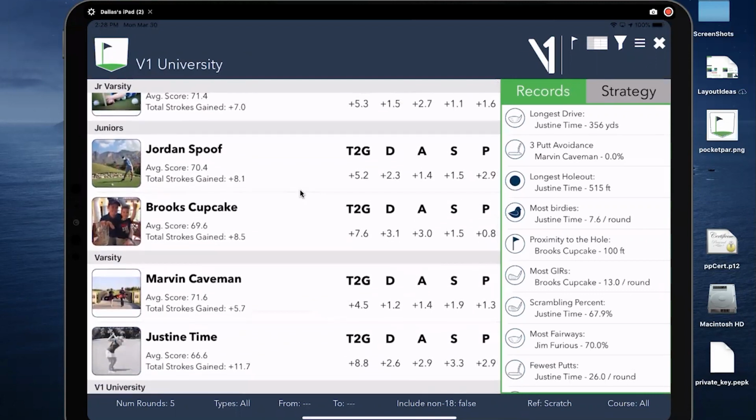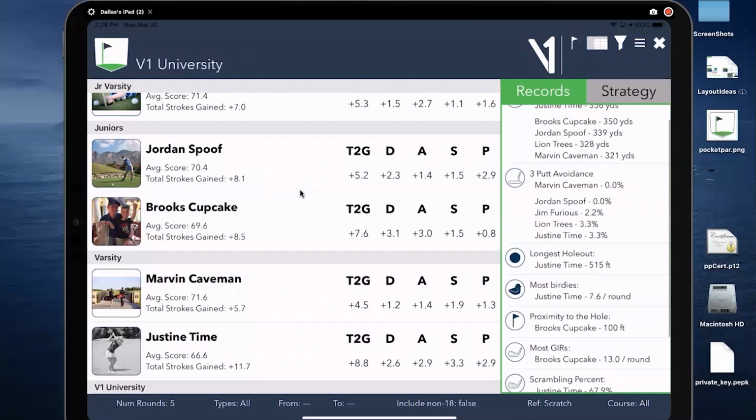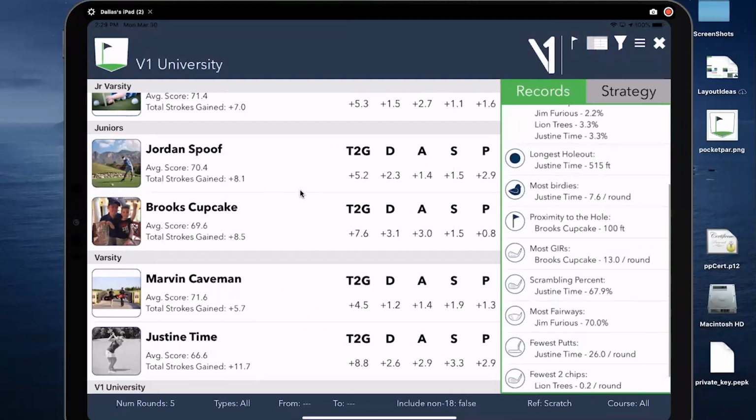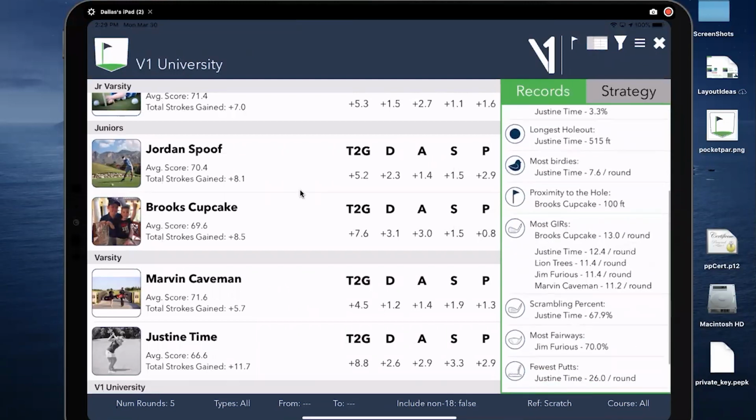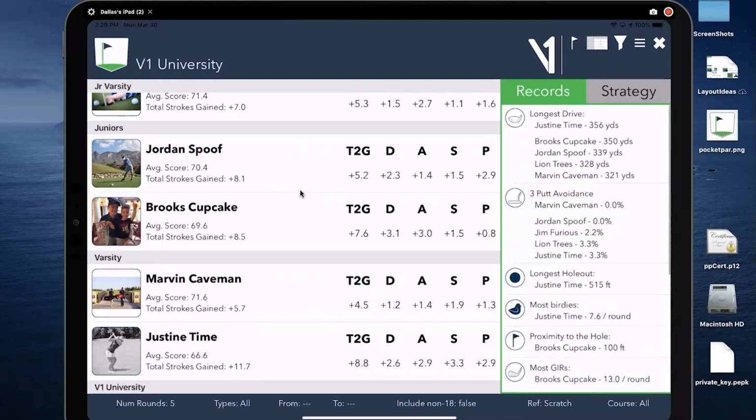You can have friendly competition. So on the right-hand side, you've got records, right? You can say, okay, who's hitting the longest drives? If I click on that, it'll give me a top 5 list of the longest drives my team has hit, who's doing best with 3-putt avoidance, and so on. So you can have these friendly competitions within the team to see how the players are doing, and get them motivated to climb those individual leaderboards with whatever stats they might be particularly good at.